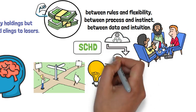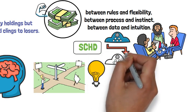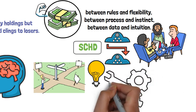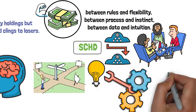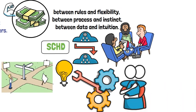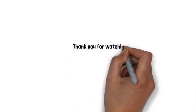SCHD is not the simple, quiet dividend fund many believe it to be. It is a complex, evolving system, one that demands respect for its power, its flaws, and its relentless pursuit of quality above all else.